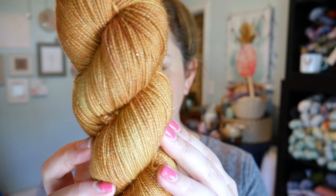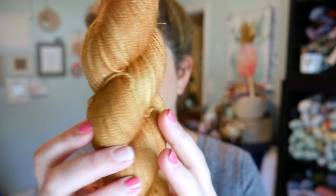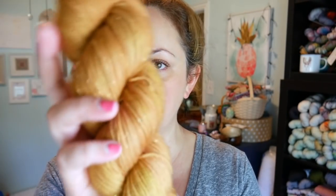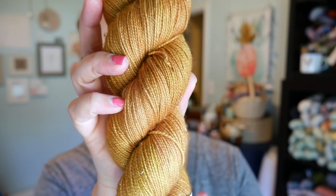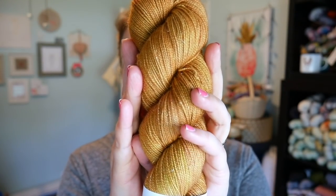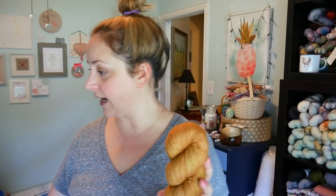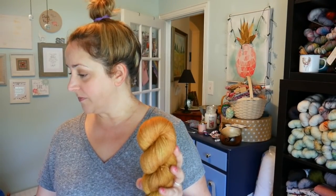This is, I would say, a golden caramel brownish color, but it also has these hints of red in it sometimes. So yeah, right there, it looks like a little reddish hint. One of my absolute favorite colorways, so I'm very excited to get to use this. And I have picked out one of her patterns to knit, and I'm going to have to go look at my library because I'm a loser.